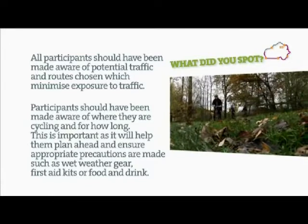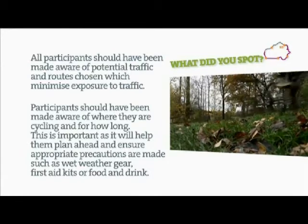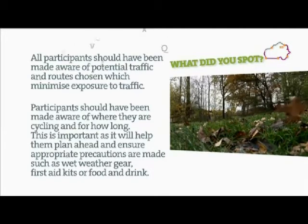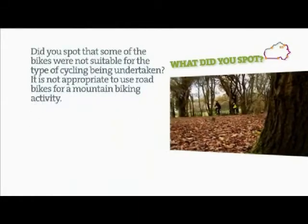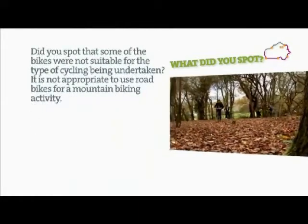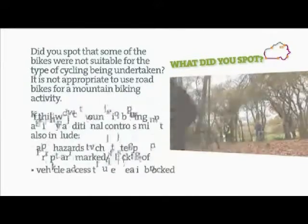This is important as it will help them plan ahead and ensure appropriate precautions are made, such as wet weather gear, first aid kits or food and drink. Did you spot that some of the bikes were not suitable for the type of cycling being undertaken? It's not appropriate to use road bikes for a mountain biking activity.